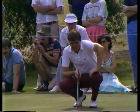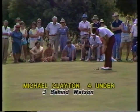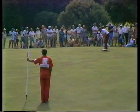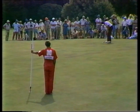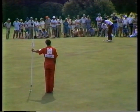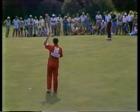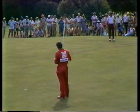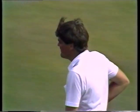Now, Clayton, long, long birdie putt. Coming across and down the slope. He's probably in the highest part of the green. Just have a look where he's aiming. As I said earlier, this will give you some idea of what Royal Melbourne's all about. Absolutely top-class putt, Michael Clayton.